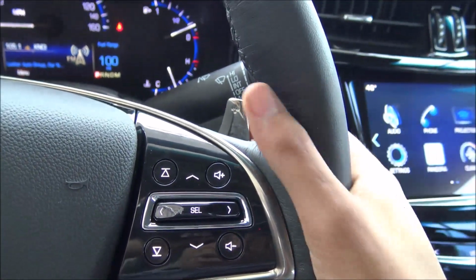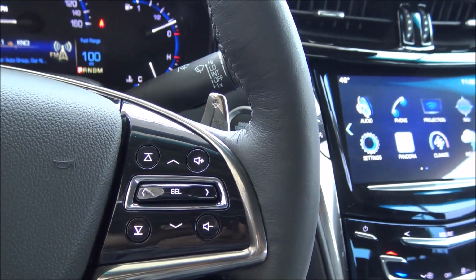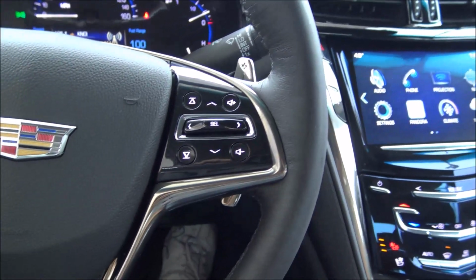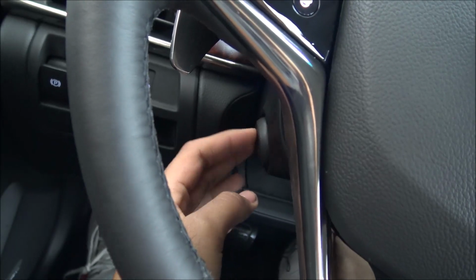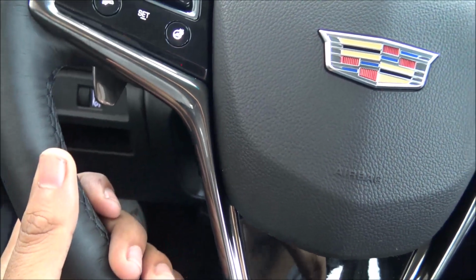I also forgot to mention that we do have paddle shifters with this 8-speed automatic transmission if you want to shift the vehicle manually. And then the steering wheel also does power tilt and telescope. Nice little feature there, and it has a pretty decent range of adjustment. You have your intermittent windshield wipers.